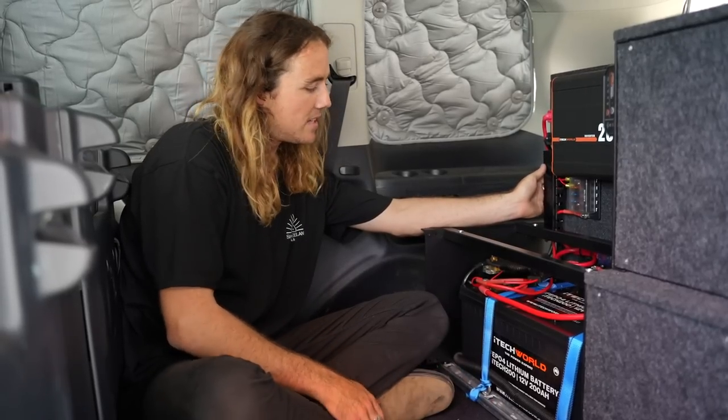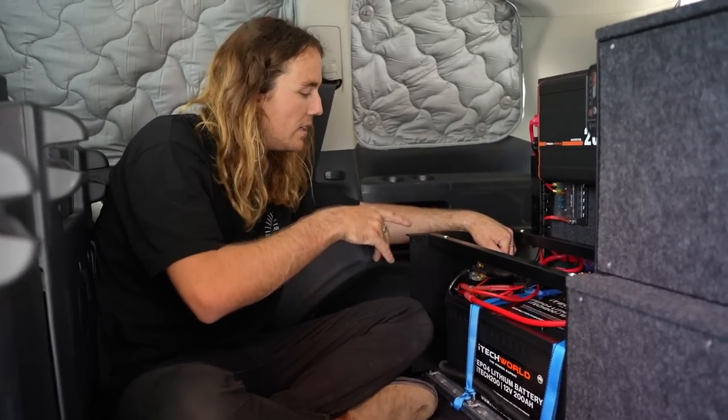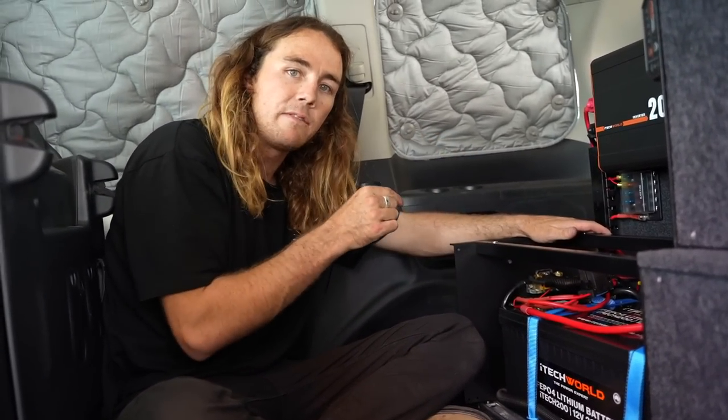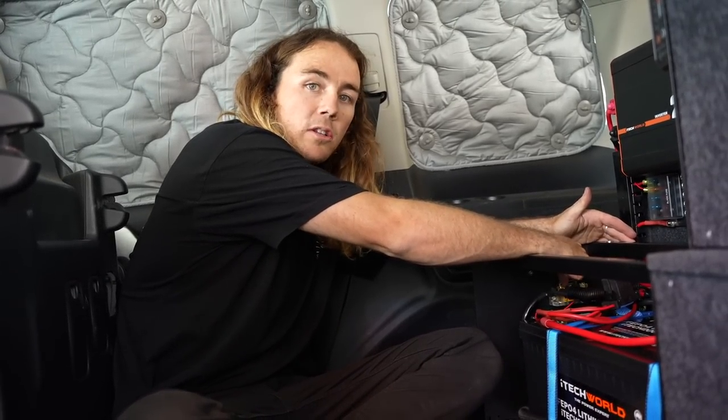Battery's easy as, and yeah, the shunt is telling us all the details on the drawer system, which I'll show you in a minute, that's all coming from here. So pretty much you have a cable coming off your negative to the battery, to this side of the shunt, and then off the other side of the shunt is all your loads and the incoming.